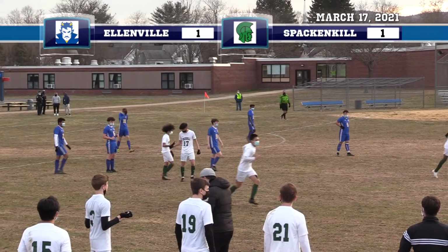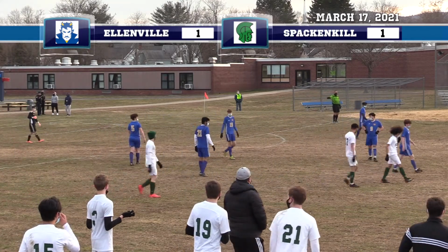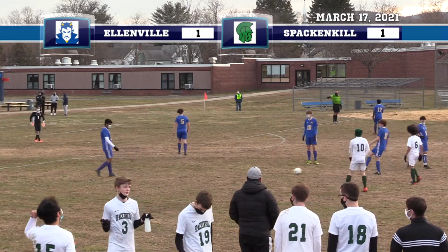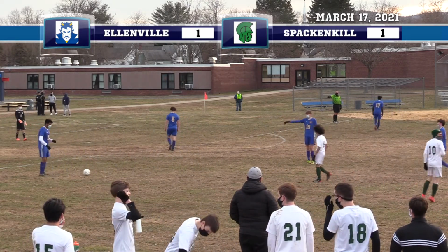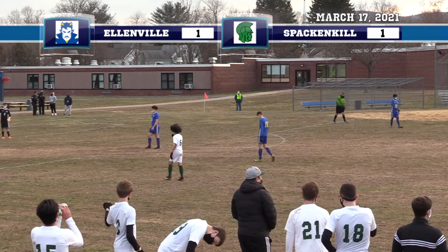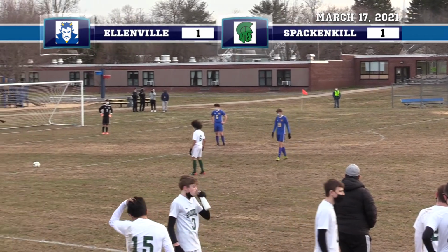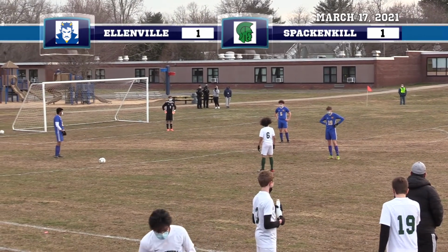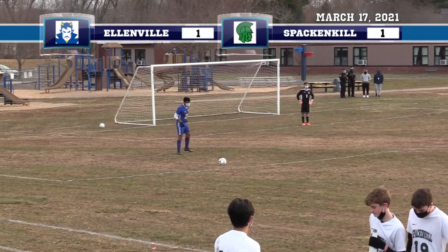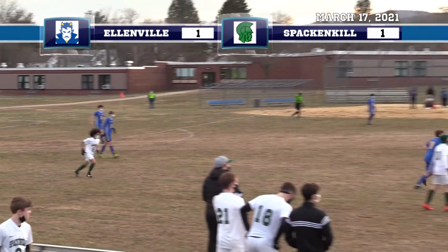Obstruction by number 6, calls the referee. Jacob Rivera just came on as a sub. And so it will be Ellenville free kick. And Ellenville got away with that one there. They were in a tight situation, but it looks like it's going to go their way to deal with. Gets some good height on it.